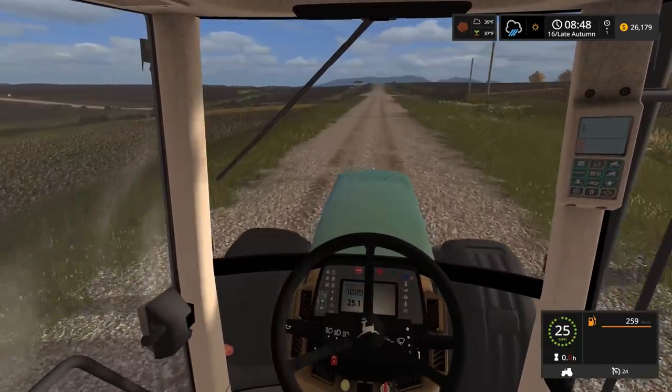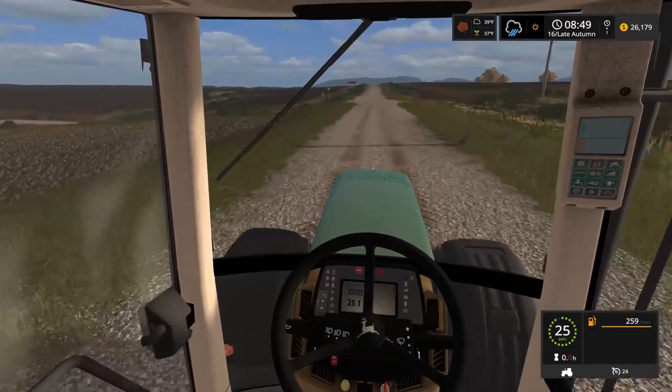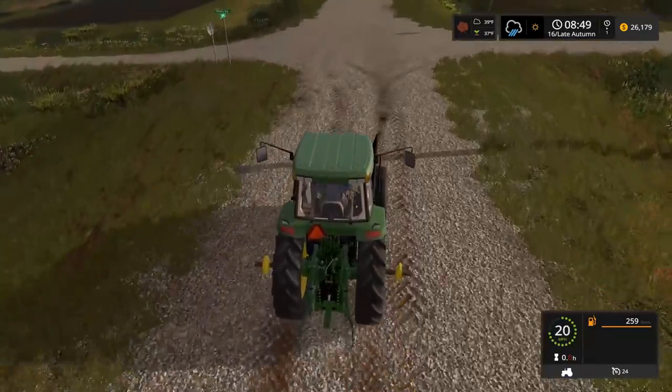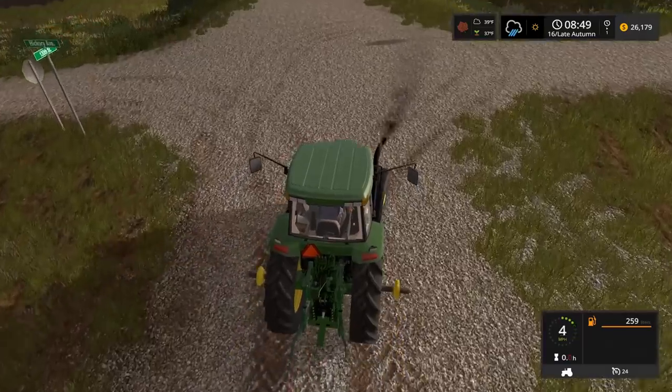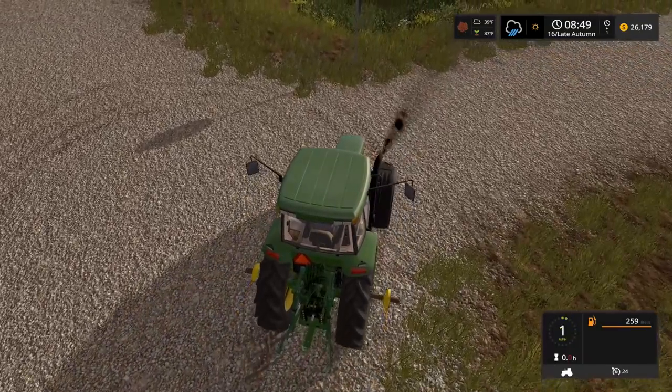So we'll turn around in the exact same place we turned with the two-wheel drive version, and we'll see if it'll stay on its tracks or if it'll go wider or what's going to happen. Okay, here we go. I can kind of see the tracks. Okay, I'm going to start cranking it now. Here we go. This is where we crank it.